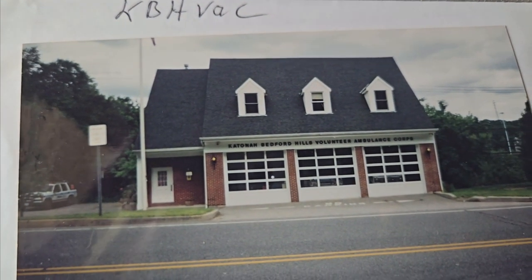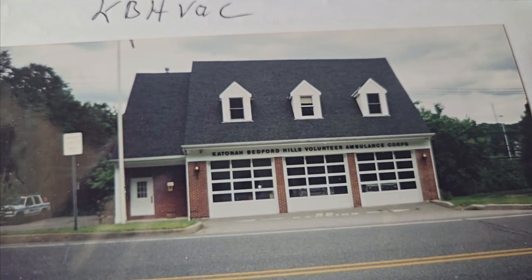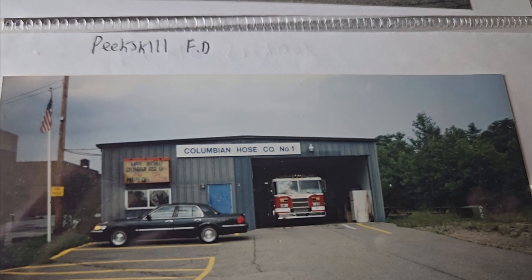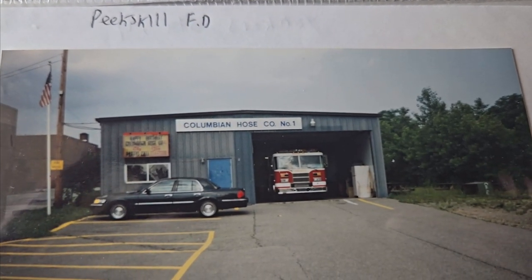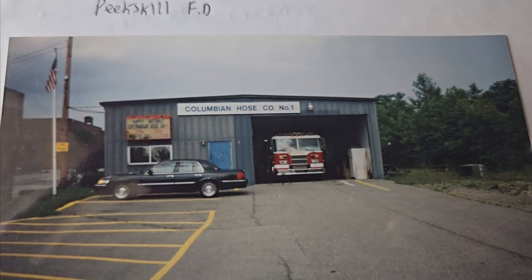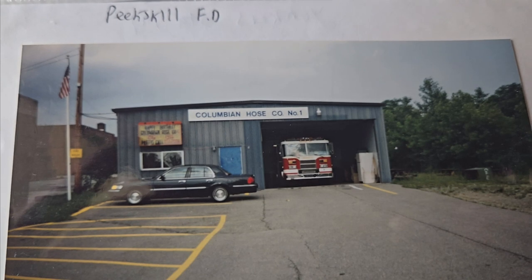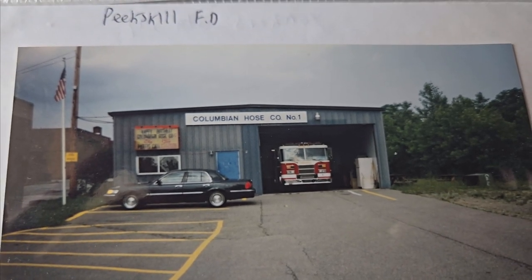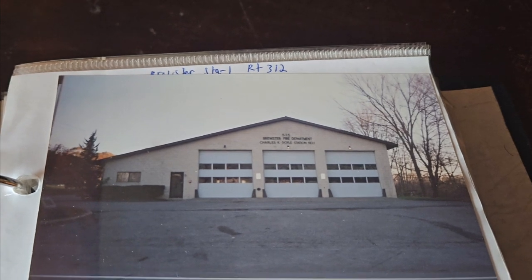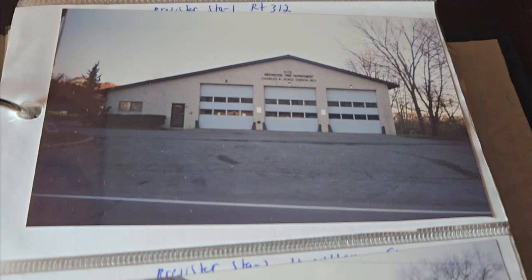I'm skipping around a little bit here. KBH Vac Building. And this is the other Peekskill firehouse that was behind the Beach Shopping Center. A little tin shack building. No longer, of course, in use. While I'm at it, I'm just going to show you the two firehouses in Brewster.